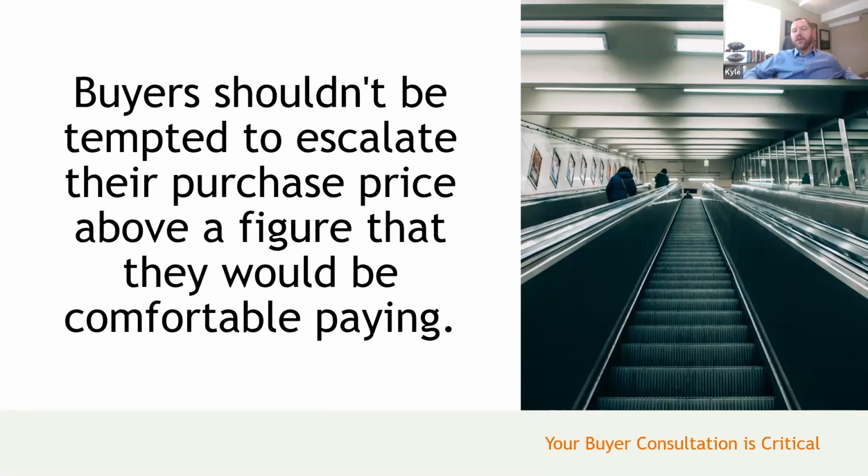So you also want to make sure that you're not putting buyers into a position where they're not comfortable paying up to a certain amount just because we want to win a deal. Our paycheck's not more important than their paycheck, right? So this is my job and your lender's job to make sure that they're not overstepping.